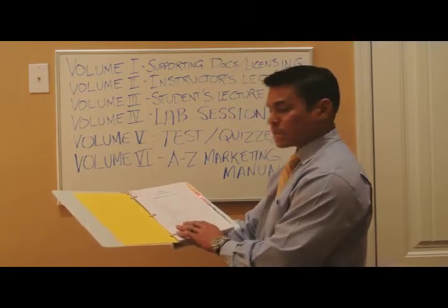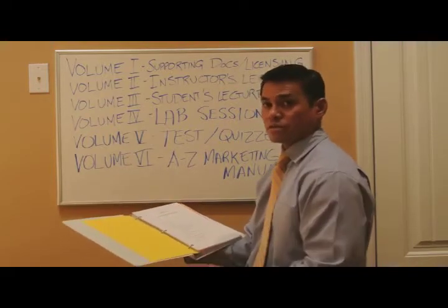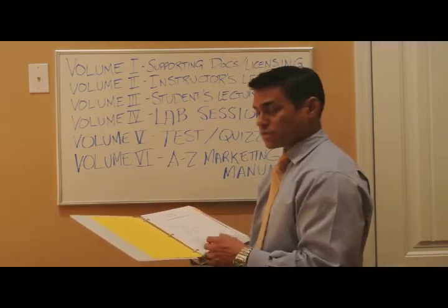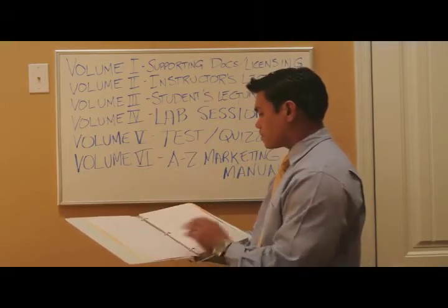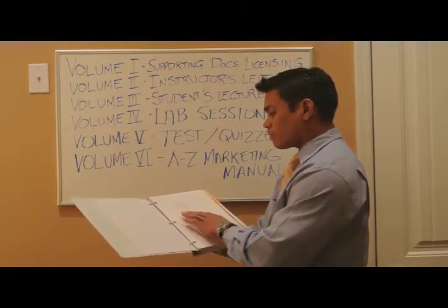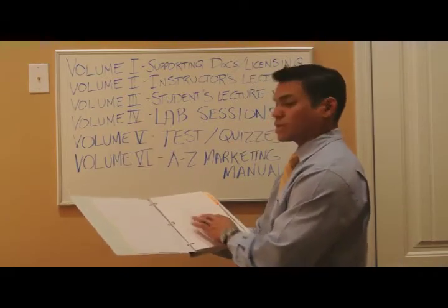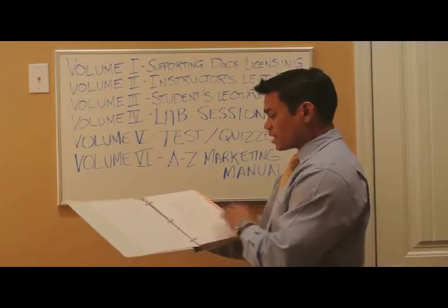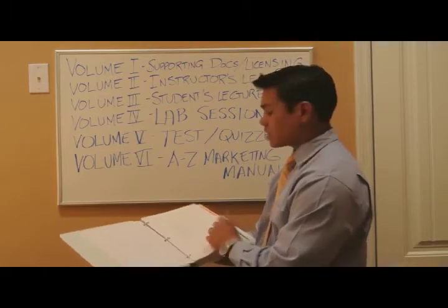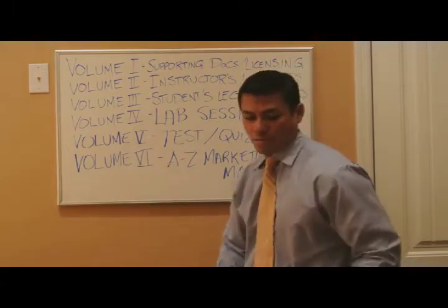You will have an enrollment agreement in here, an externship agreement, so your students will be able to go out into the community with this letter and get externship hours at other dental offices in your community. Also a transcript, the certificate of completion, the test grade log form, the lab test log form, the quiz grade form, and the master student registration list. Also, there's a weekly schedule and lesson plan, and a Saturday schedule and lesson plan if you choose to have classes on Saturdays instead. That's all included in Volume 1.